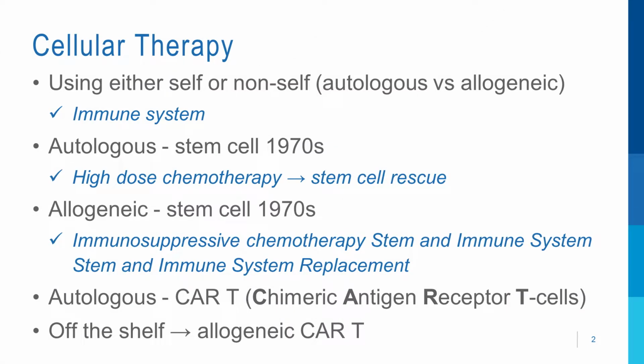Cellular therapeutics started many, many years ago in the 1970s, and one of the main problems was that the cancer has evaded the immune system. So we're using a donor's immune system to try to kill the cancer, and that's called an allogeneic stem cell transplant. The problem with an allogeneic stem cell transplant is those donor cells also would try to attack other parts of the normal recipient's body and cause severe disease conditions called graft versus host disease.